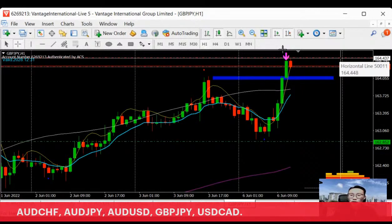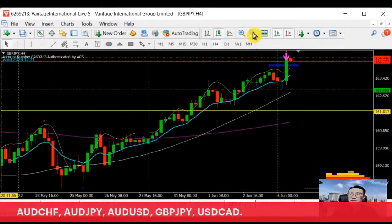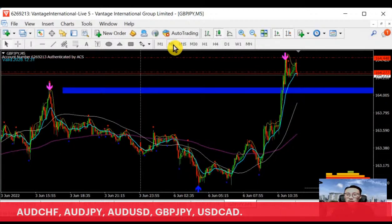431. If this does not hold, we will have another new high. Because over here, as we can see, we have a range of resistance. Yes, Forex New Way, you are correct. When you are trading pound today, for me, I will be taking a trade for pound yen. However, today, because of the votes, this is something that we need to watch.